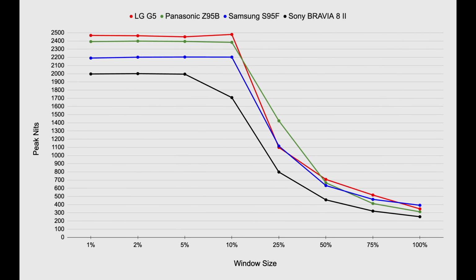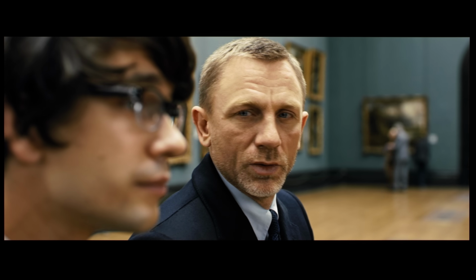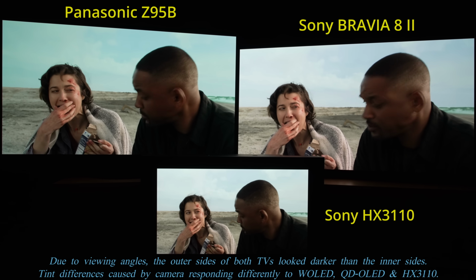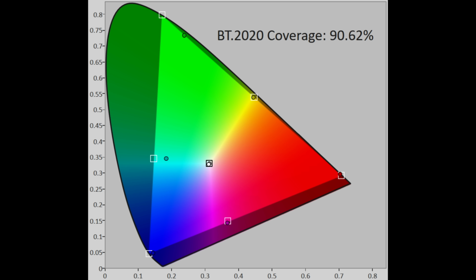Despite trailing in HDR peak brightness compared to rival flagship OLED TVs from other brands this year, the BRAVIA 8 Mark II retains many of the core strengths that have defined Sony OLEDs for years, particularly in areas that matter to video enthusiasts. SDR and HDR color accuracy was superb, even with a quick 2-point white balance calibration without needing to rely on AutoCal or the CMS. Throughout our review period, we were often struck by how closely the BRAVIA 8 Mark II's color reproduction resembled that of the Sony BVM-HX3110 mastering monitor, partly helped by QD-OLED's remarkable Rec 2020 color gamut coverage of 91% in UV terms.